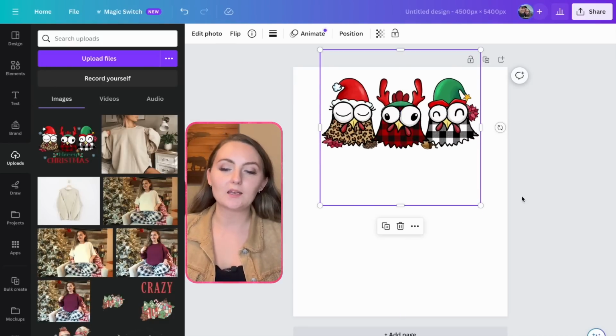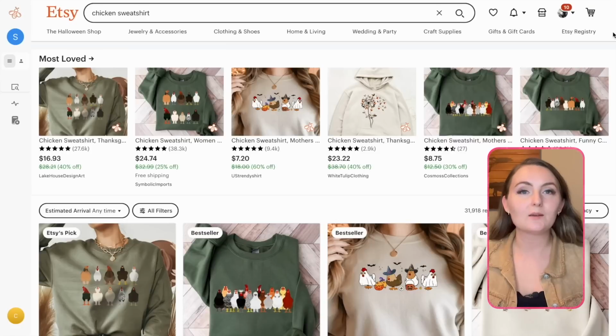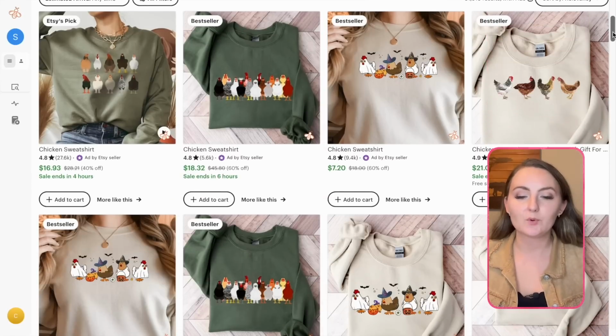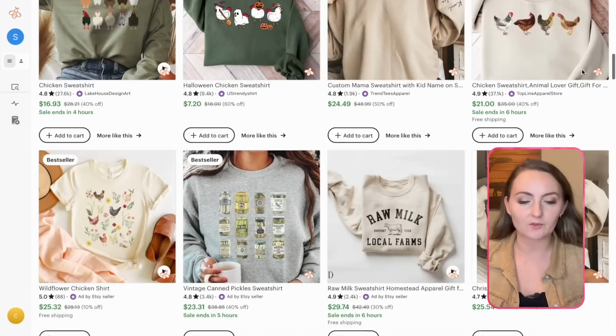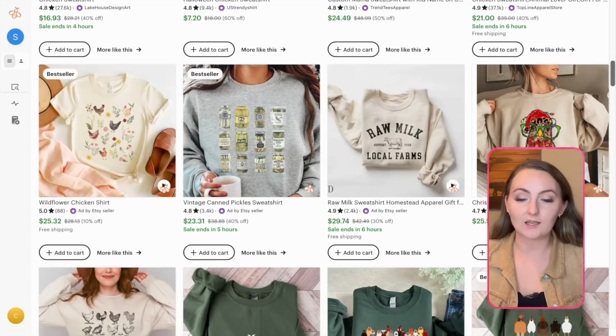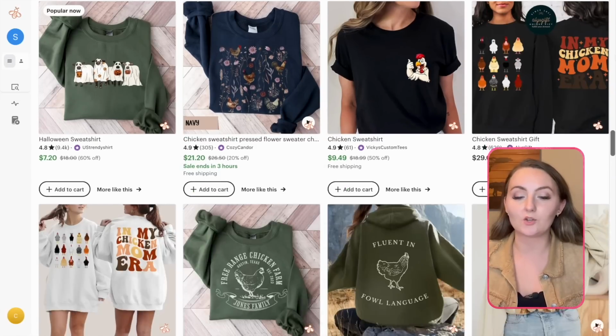I could just go ahead and do Christmas chickens all by themselves because this one did have the full print-on-demand license, but I like to try and add even a little bit more value. One of my favorite ways to do that is by Googling different puns or memes for a niche so that I can better understand the niche in general and also look at the larger niche on Etsy. If I type chicken sweatshirt into Etsy, it's pulling up a lot of different types of designs. It seems like there are quite a few bestsellers, popular now, and really well-selling items within this funny chicken niche. That tells me that this really is a good one to get into.